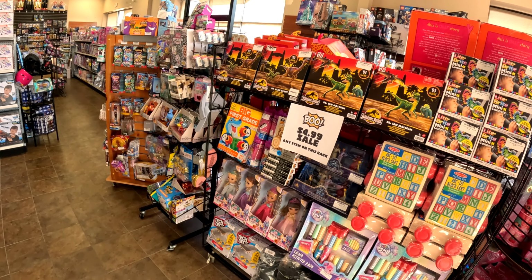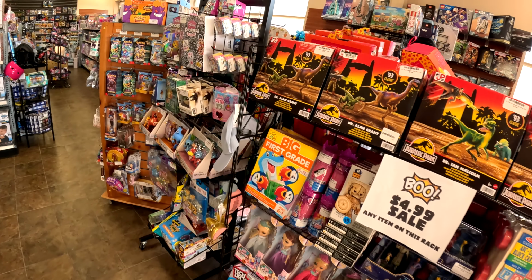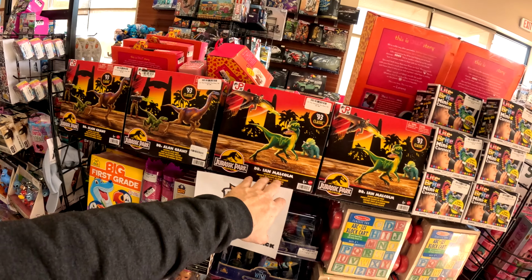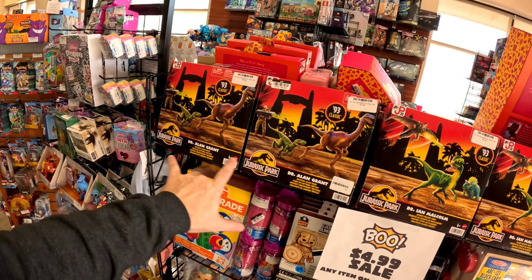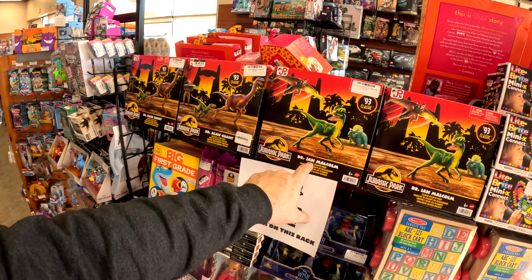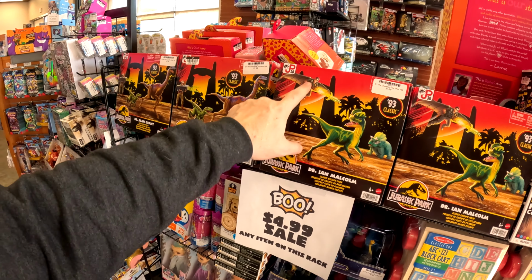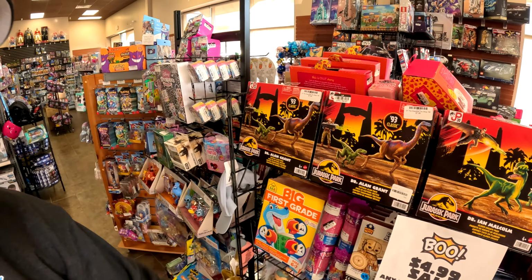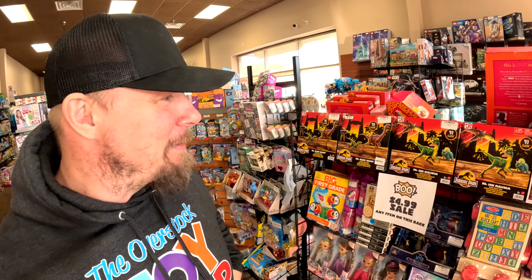$4.99 any item on this rack. There are definitely some good items. Dr. Alan Grant, Dr. Ian Malcolm. These are the Jurassic Park 93 Classic. This is Glider Escape. You can see Dr. Malcolm there on a glider. And then we have Dr. Grant's got, it looks like a slime bazooka of some sorts.